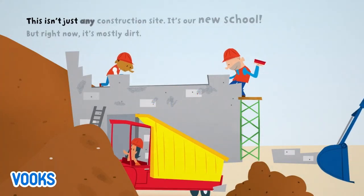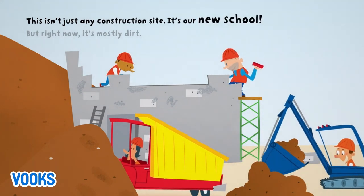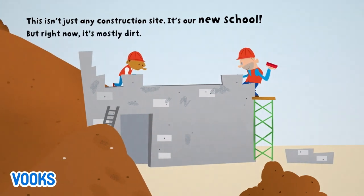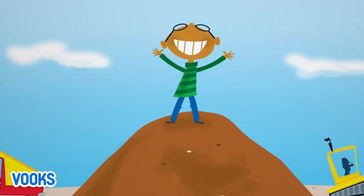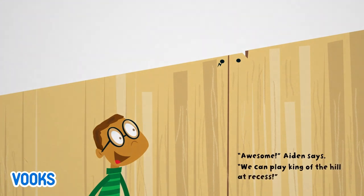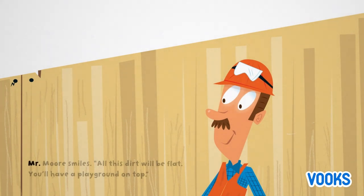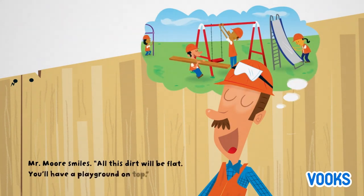This isn't just any construction site. It's our new school. But right now, it's mostly dirt. Awesome, Aiden says. We can play King of the Hill at recess. Mr. Moore smiles. All this dirt will be flat. You'll have a playground on top.